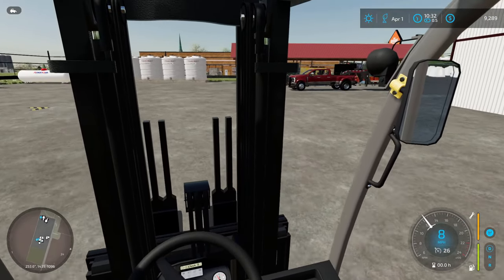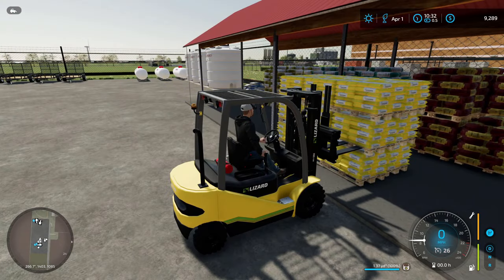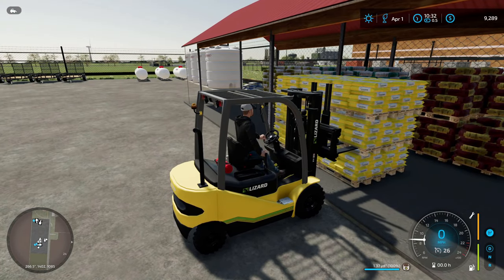$3,000 out the door. We got two pallets we need to load up. Should just be these yellow ones. See if I can just knock out two birds with one stone and get two pallets while I'm already here.